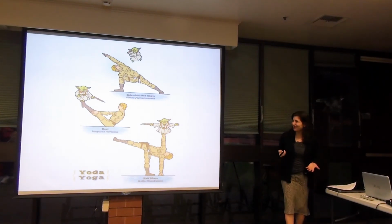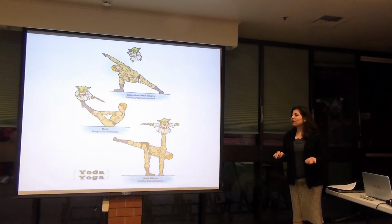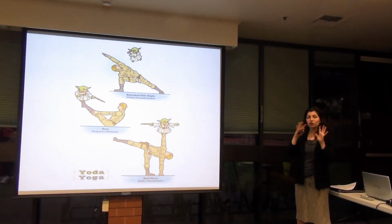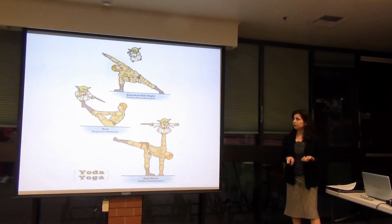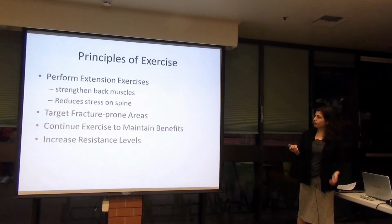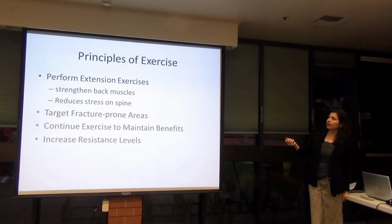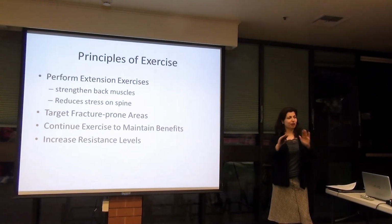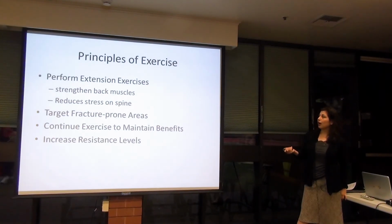You can balance yourself. So I think yoga is one of the best forms of exercise because it promotes flexibility, it promotes balance, it promotes strength. And I think it's really good for kind of a calming, anti-stress effect. So it just has so many holistic benefits. Other benefits of extension is that it strengthens your back muscles. If your muscles are strong, it could protect your spine, right? So you definitely want to do that.